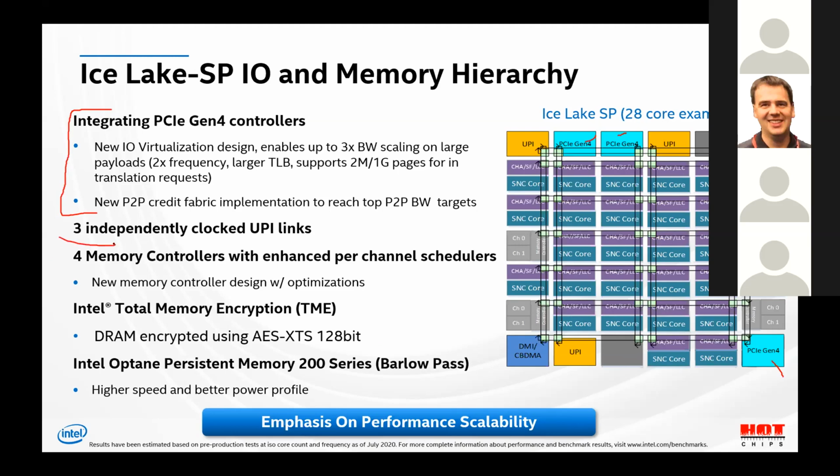I already talked about the 3 independently clocked UPI links that are also increasing their frequency by about 10%. But the big thing that we are doing here is instead of having 2 memory controllers on Cascade Lake, each of them driving 3 memory channels, we have here 4 memory controllers, each of them driving 2 channels. So that means that those 4 by 2 allow a lot more flexibility and bandwidth. And we have also significantly improved on the memory controller design, and you will be able to see that when we launch with the performance that we are showing, especially on applications that are extremely memory bandwidth bound. We have a very, very good and balanced design.